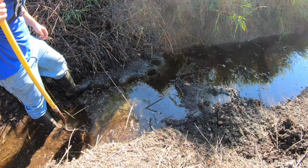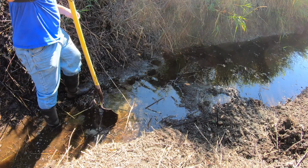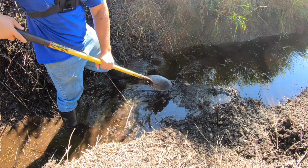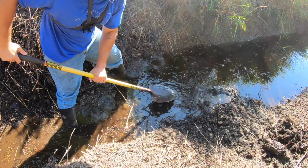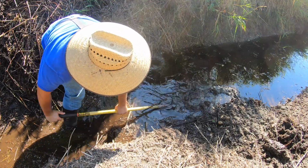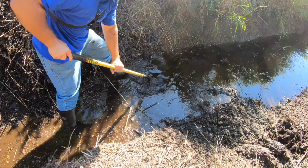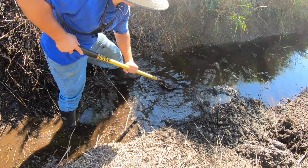Okay, can you see how deep that is? Like when I'm sinking right there. I can't see that. Come on. Okay, so now most of the stuff right here is everything I pulled out with the garden hoe.